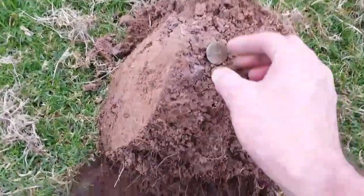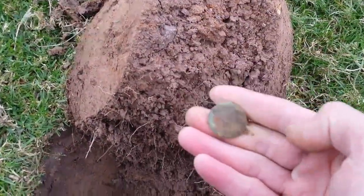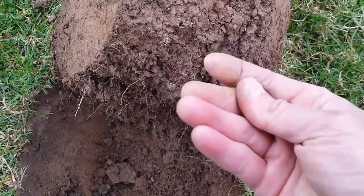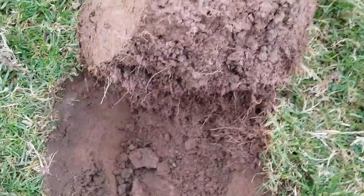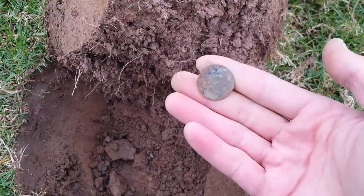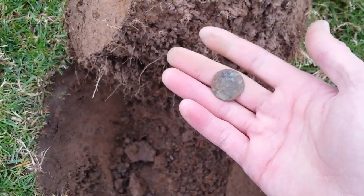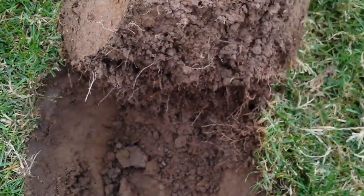Okay, next find, and another button. Thought this was a coin as well, so I looked at that side. So you can see where the shank would have been there. So it's just an old crusty button. Nothing left on it, unfortunately. There we go. Okay, see you at the next.